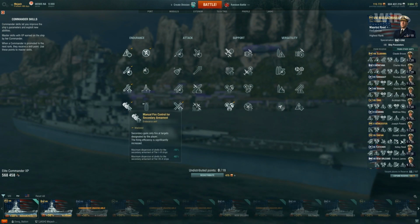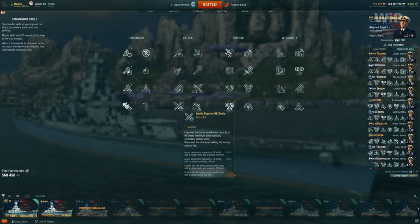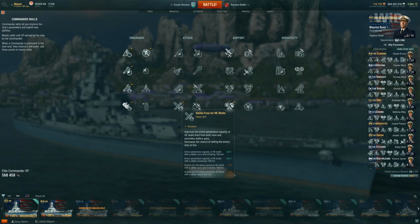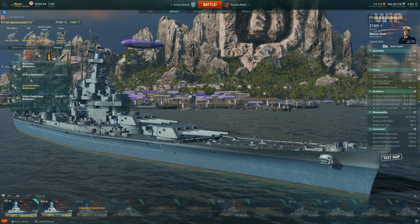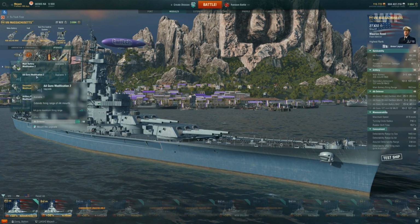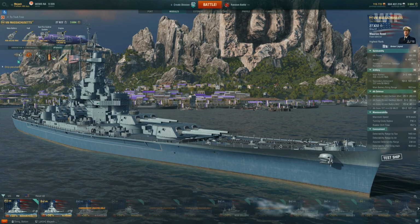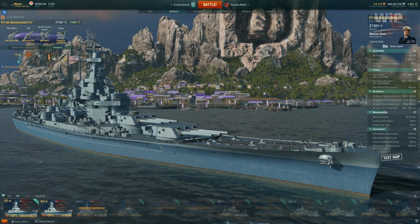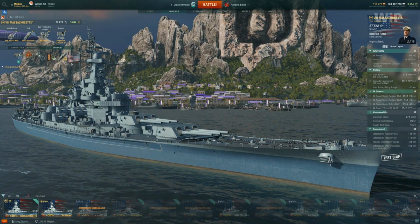Same health pool, almost the same armor, almost the same torpedo protection, which is what the Alabama is really, really good at, having a high armor torpedo belt. But what you're going to be looking at differently is the artillery, the AA defense, and the concealment. Because what this ship needs to be very successful, in my opinion, is a very high-level captain specifically built around its secondaries. As you can see, with a 14.5 captain this is a 19-point captain, and we're going to compare it to the Alabama, which is a 12.9.